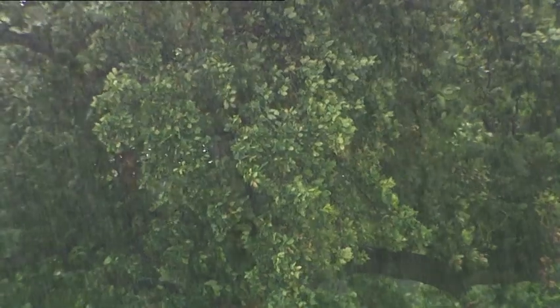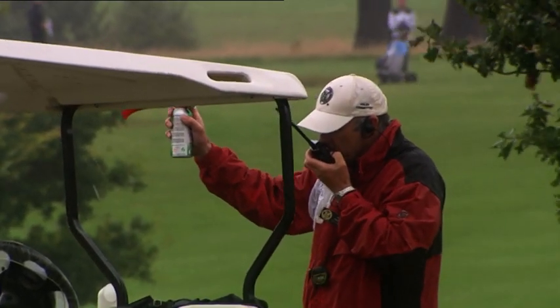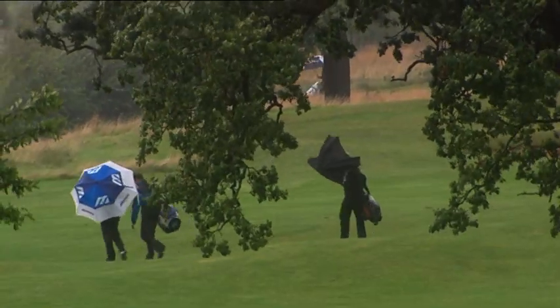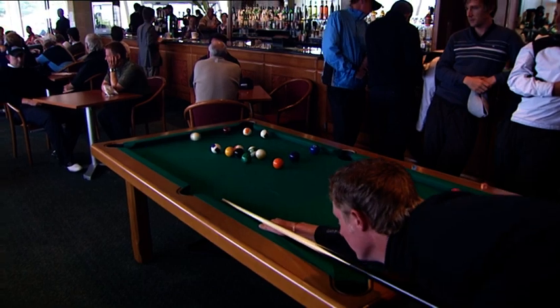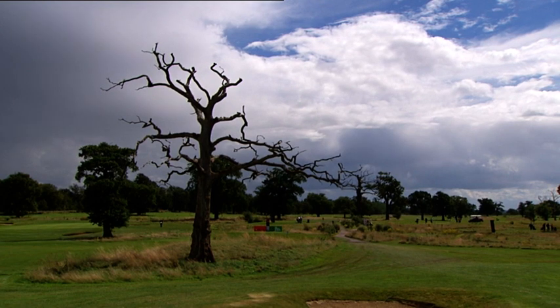Oh yeah, round 1, grim. The heavens opened and torrential rain pounded the players and the course on and off throughout the day. Play was suspended on 2 separate occasions, during which time the players walked in, dried themselves out, relaxed and waited for the course to drain. But when play did resume, the golf wasn't at all bad.